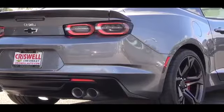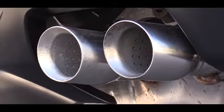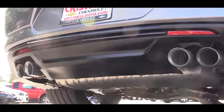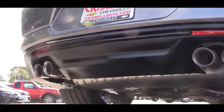And the 1LE is going to add a black rear spoiler, and just below it all, dual exhaust outlets with chrome tips. And by the way, if you went with the 1LE, you will get quad tips back there, so even better. But you guys know what I have to do next. As always, here is that exhaust clip.